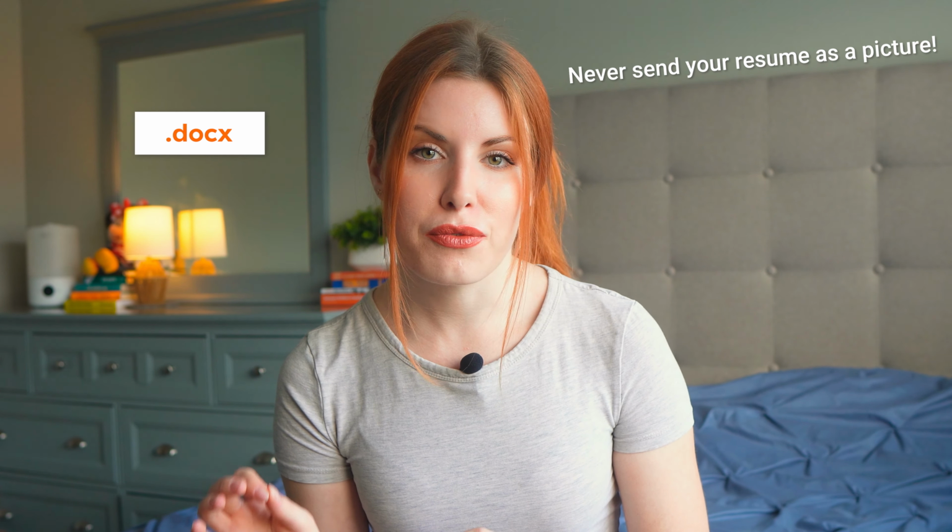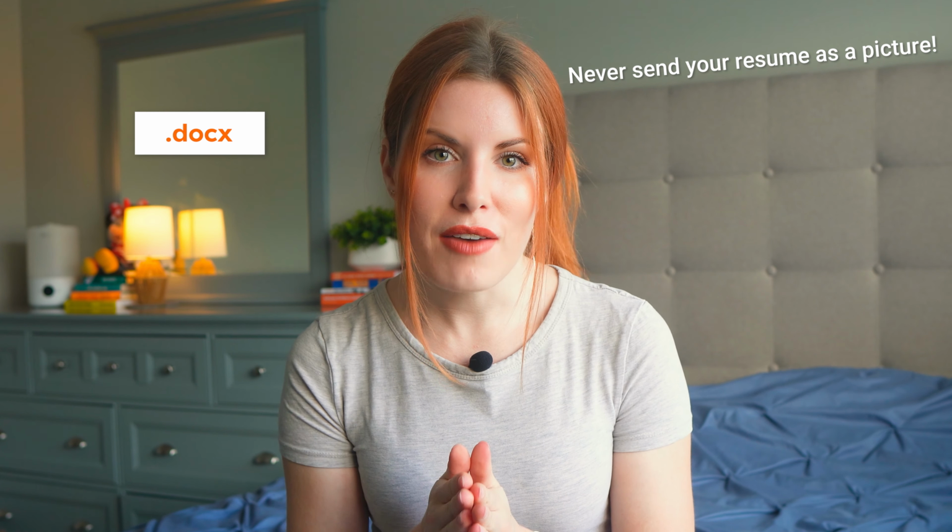Also, an interesting fact, ATS systems better parse docs format instead of PDF. If you don't have Microsoft Word, you can use Google Docs instead to create your resume. But if your employer asks for a different resume format, of course, please provide it instead.